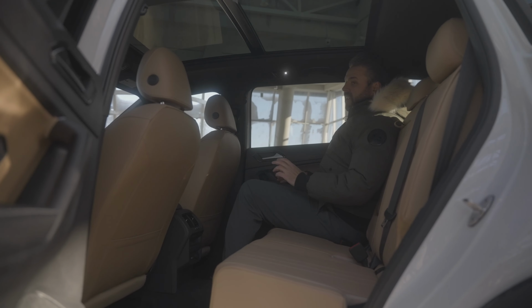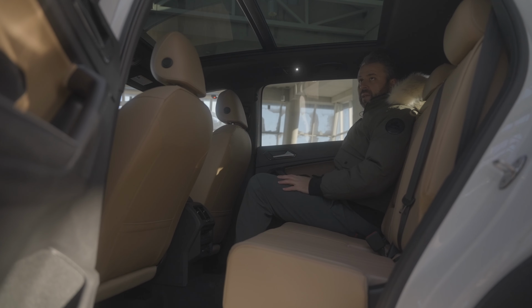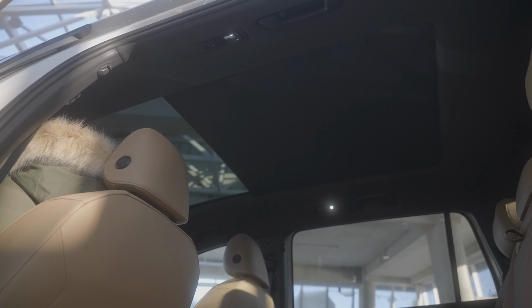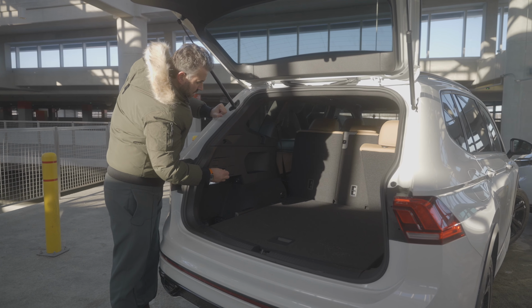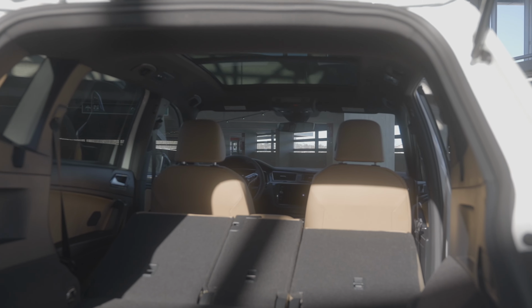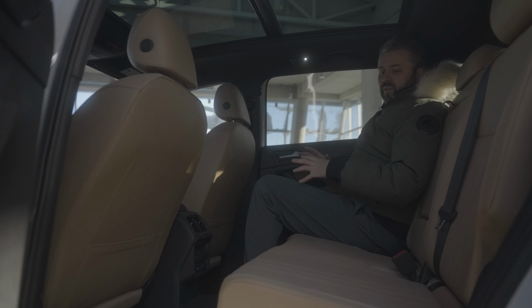Okay, now we're talking. This thing feels a lot more roomy in comparison to that. And when you get this beautiful panoramic roof, it gives a different experience when you jump in, and it looks brighter. It's nicer inside. We have a USB-C port at the bottom over there. You can fold the seats the same way, and this nice interior.